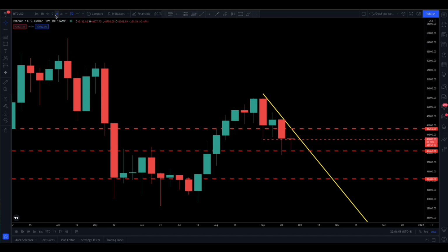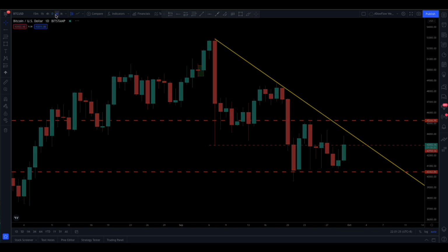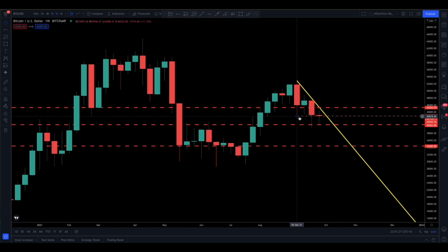I understand that on the daily time frame, if you were to look at this candle, then this candle has successfully closed below this level, and of course you have this candle and this candle. However, this close didn't happen on a weekly, and it's very important. I think it's very important that the weekly chart closes below this level in order to see more bearish movement.